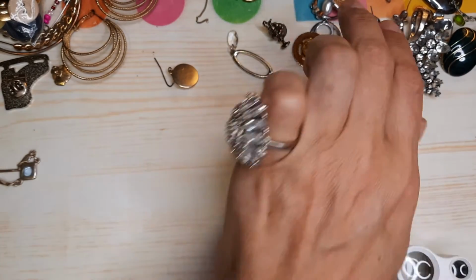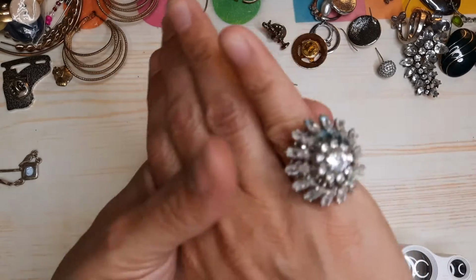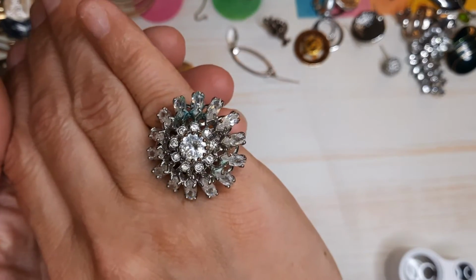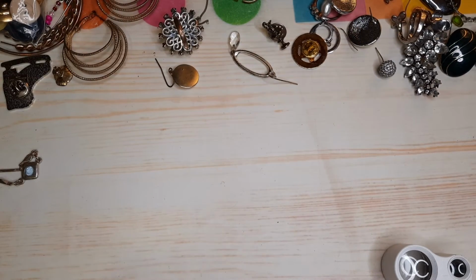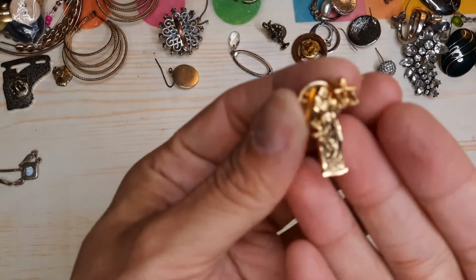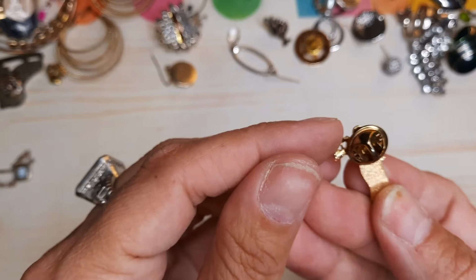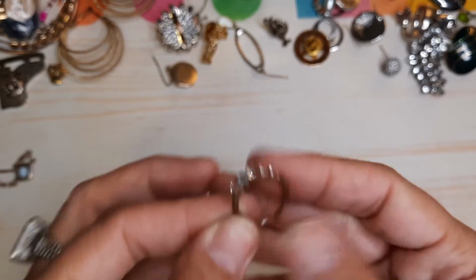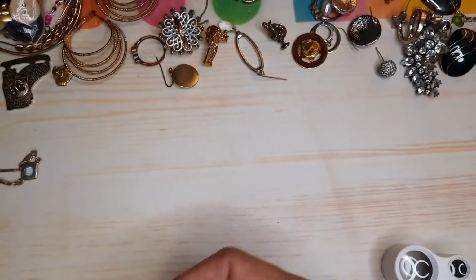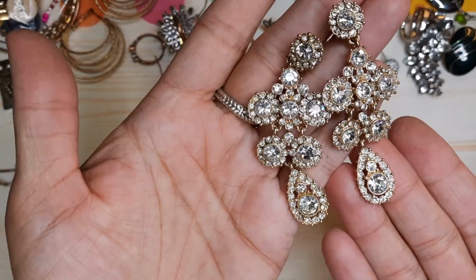Would be a cocktail, like a pinky ring, not even. Let me see. Maybe on my bigger hand. Isn't that gorgeous? I'm gonna clean that up tonight. This is the Scales of Justice, it looks like, maybe. It's an interesting pin. Here is another costume ring. Ooh, someone loved that one. And we're getting down. We're so close to the end. These are beautiful.